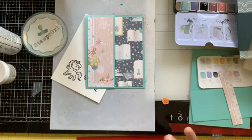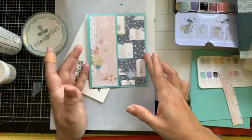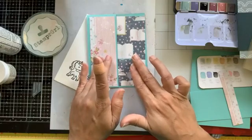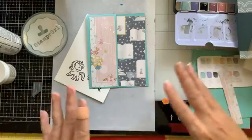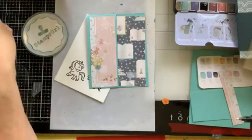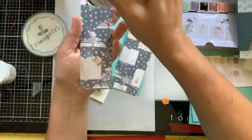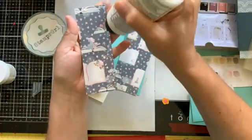So right now, all I have used is one A2 card base and one piece of 4 by 5 1/4. And look at all the dimension and fun that we have, okay? Like, I love this type of card. I really do. So I am going to just add a little bit of glue and start gluing.